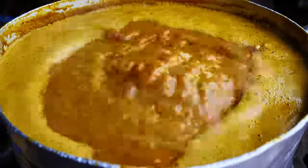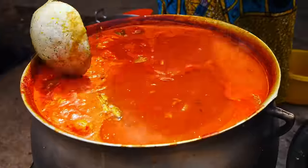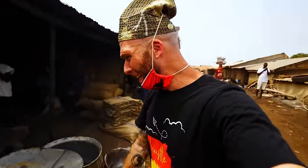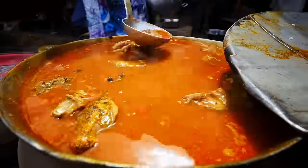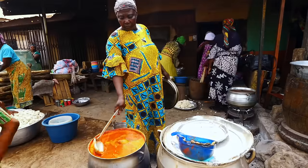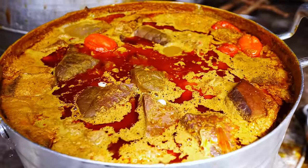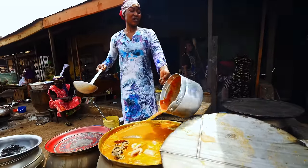They're also making a bunch of different soups. Over here's a light soup. This one has a bunch of different organs in it. What's in there? There's like tripe, stomach, intestines. Looks really good. And I thought it was only one area. It's never ending. Look how many. Just never ending pots. Everybody doing the same thing though, right?